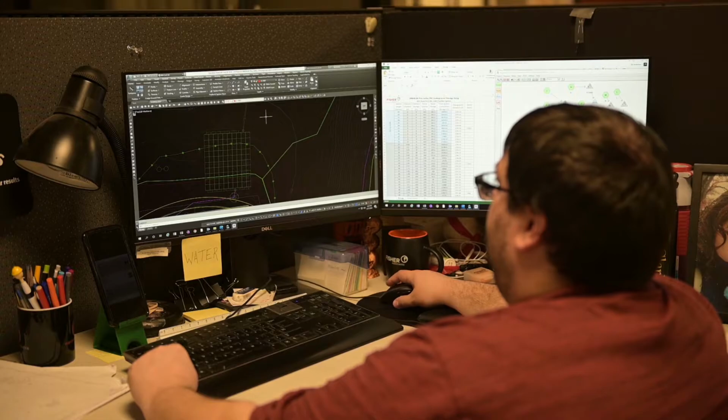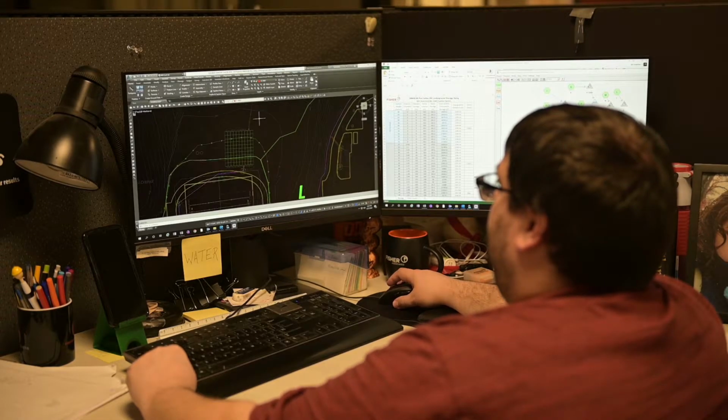On the GIS side, GIS is really looking at data and using data to your advantage in a simple way to create maps, to understand what risks are on projects. We support energy, transportation, land development projects with our GIS team through understanding what the assets are and producing maps that are accurate to where those assets are located.